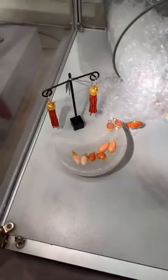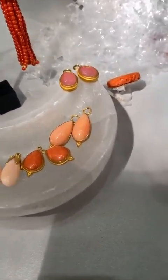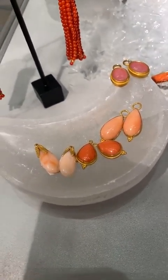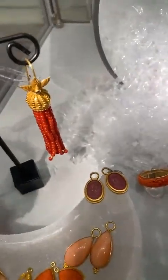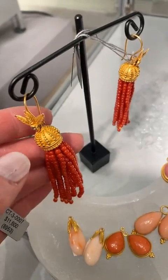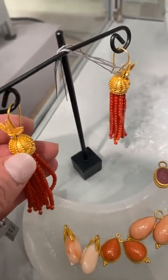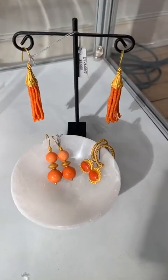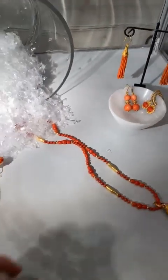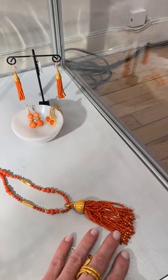We also have a prized collection of coral, Mediterranean coral, salmon colored coral, angel skin coral. These are drops that you would then hang on these ear tops. This is a pair similar to the one above, but with a wire, and then the granulation on the top. And again, more coral drops, just beautiful and stunning color. And she often makes these long necklaces with the detachable tassel drop piece here.